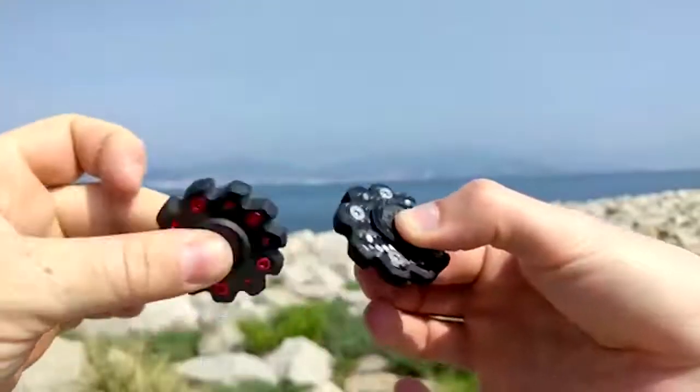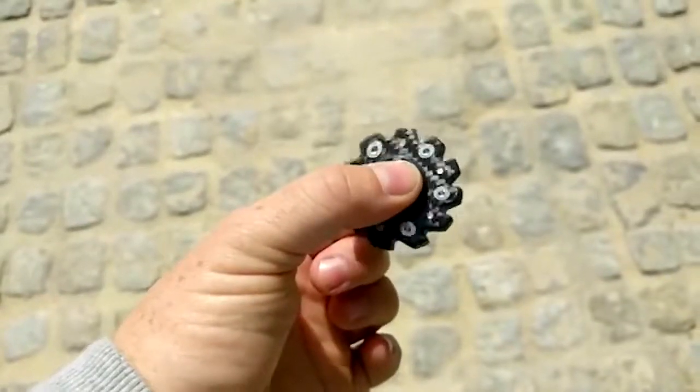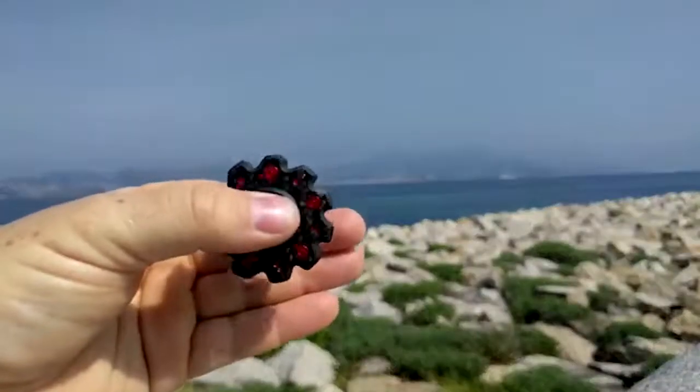By the way, the creators of this gadget warn the user that they're not responsible for any possible damage to property or even personal injury while using the spinner. But you can take the risk and buy this toy for $35 or less, depending on the model you choose.